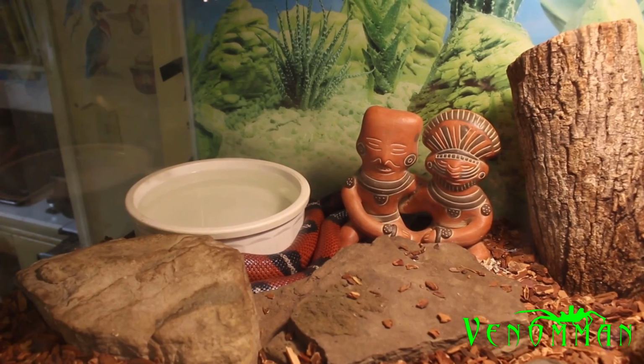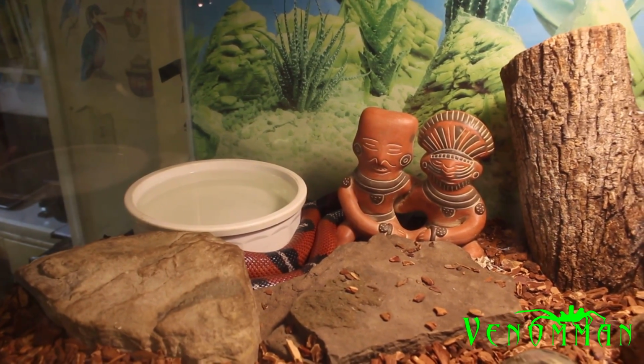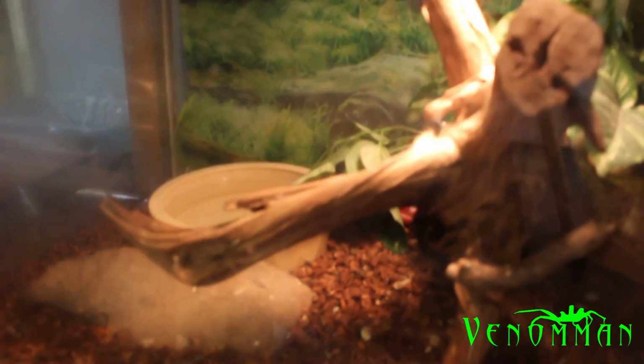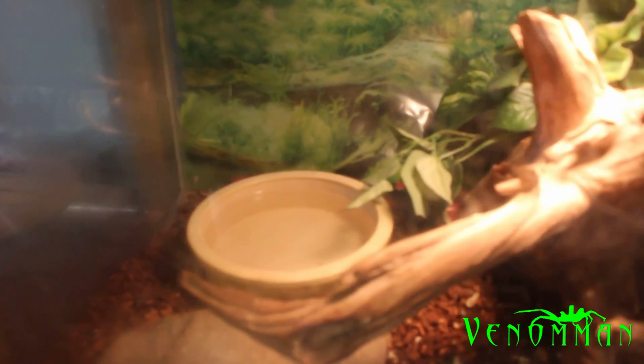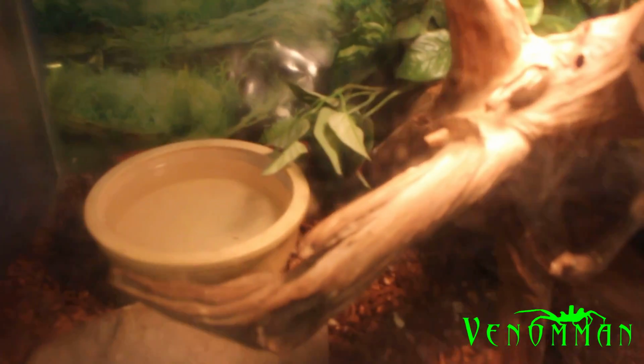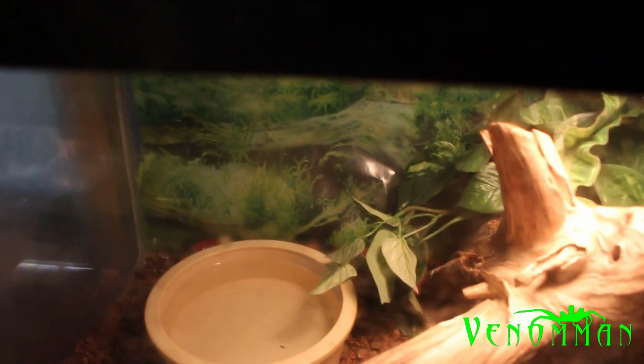He came from, of all places, Craigslist. He's in excellent condition when the person had him, but he just needed to find a home for him. This is where he lives. This guy's pretty gorgeous. Yeah, that was something I didn't expect to buy. I bought it, it was only $25 at a reptile show. It was about 8 inches long.